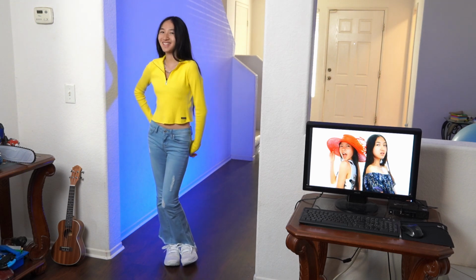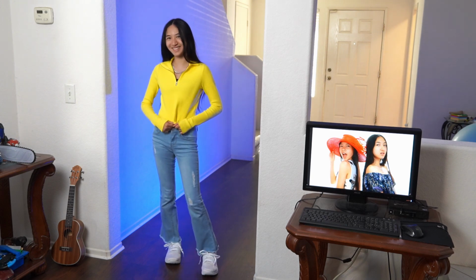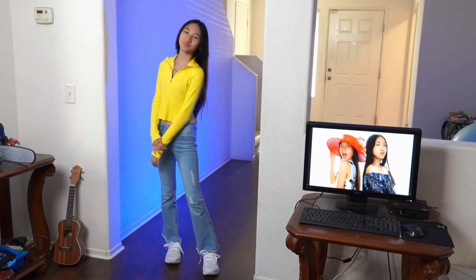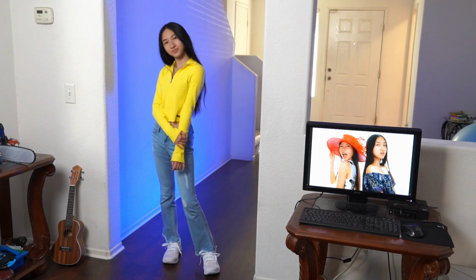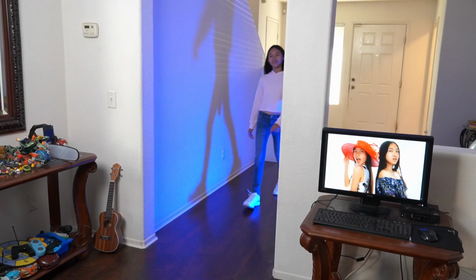So I really suggest you guys get an outfit similar to this. I also added a black top underneath it to fill up the empty space of the chest area. So you can also do that for your back to school outfit.